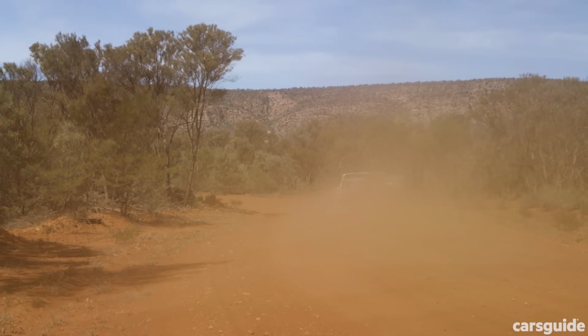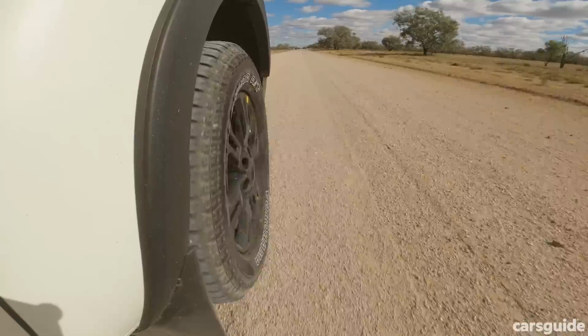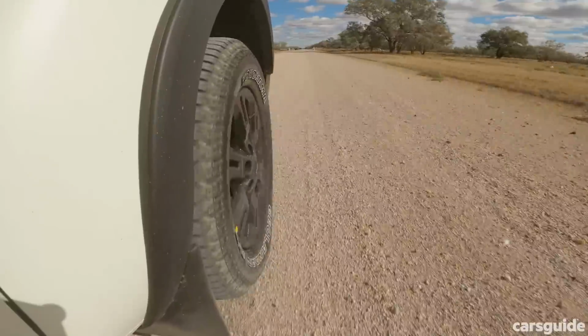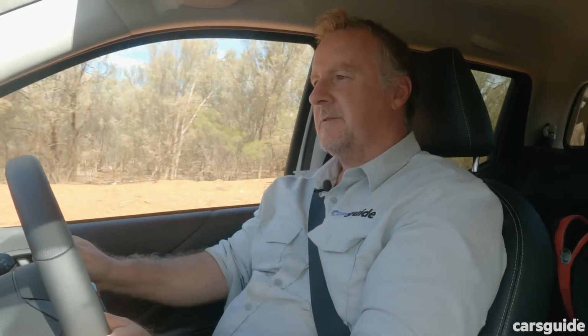And another point of difference to the rest of the Navara lineup is the fact that the Pro-4X has all-terrain tyres, and while they're not the gnarliest rubber available, they do a pretty good job here on rough stuff like this.